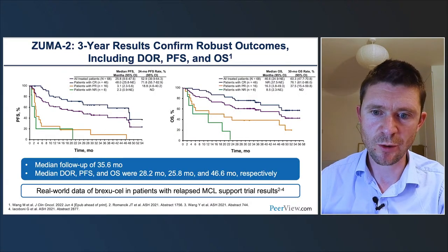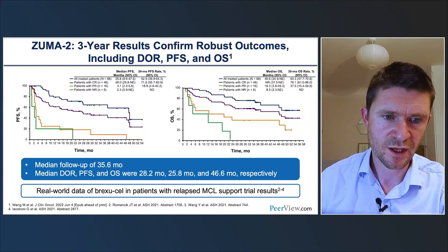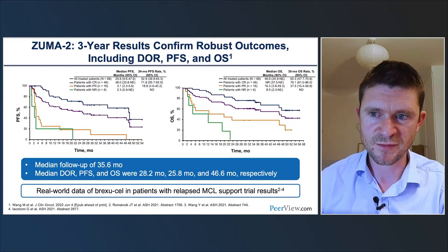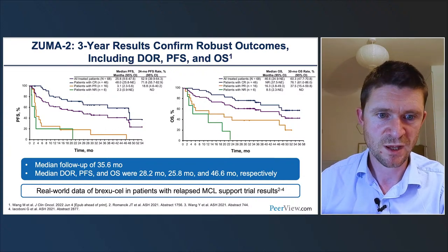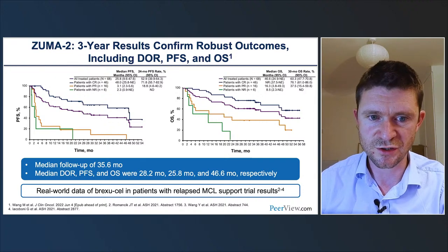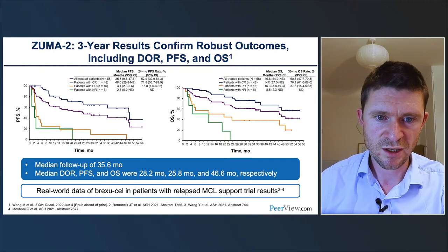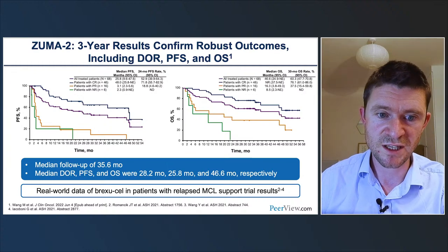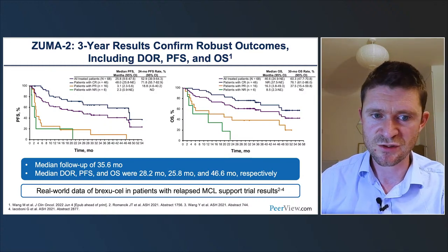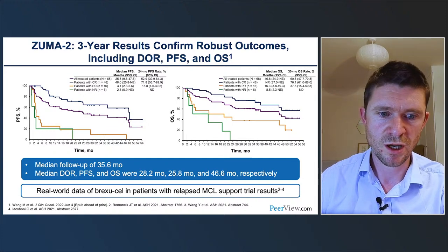This is a long-term follow-up, and I just really want you to focus on the top line, so the blue curve, which is the 67%, so the two-thirds of patients achieving a complete remission. And what you can see here is that these patients are developing very durable disease control. So the two-year progression-free survival is over 70% and the median PFS has just been reached at 4 years. But you can see here those achieving a complete remission are gaining very durable responses.